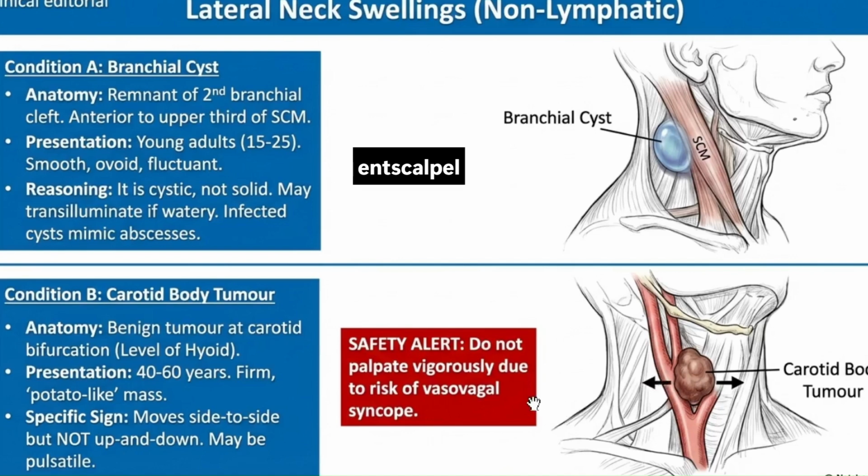Speaking of solid, let's move to the potato tumor. Chemodectoma, or carotid body tumor. Why potato? It's described as having a potato-like consistency, firm, solid. But the real trick to diagnosing this one is physical mechanics. This tumor grows right at the fork of the carotid artery, the main pipeline to your brain.